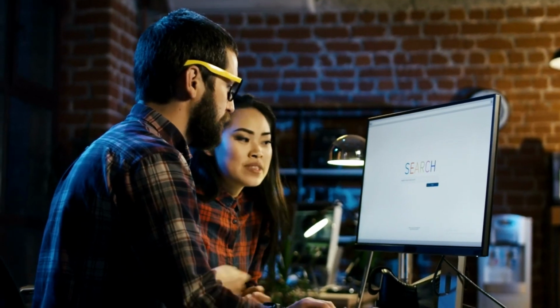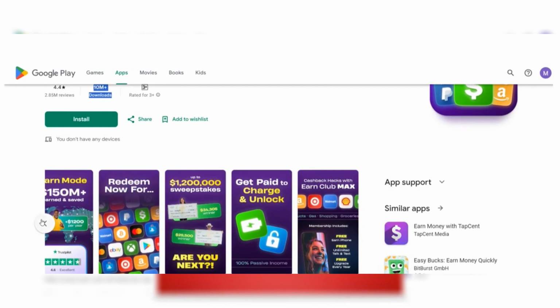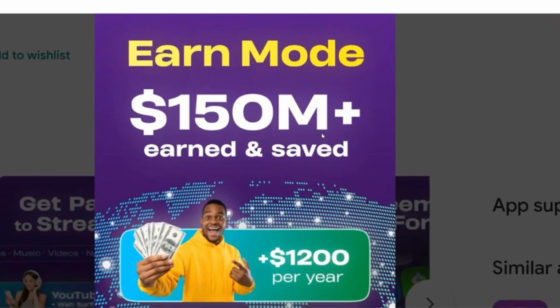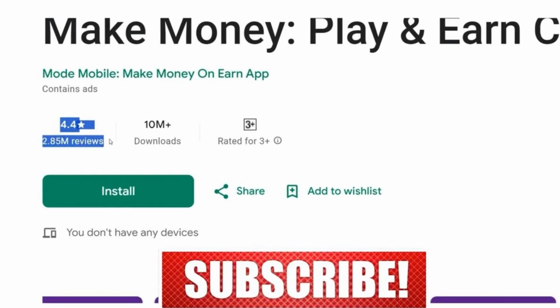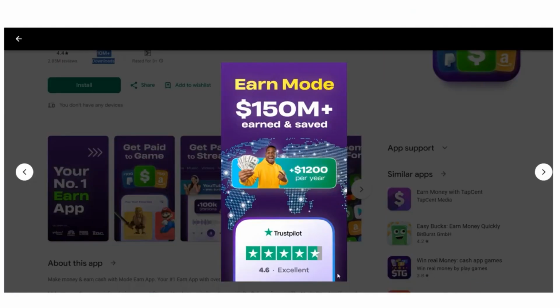Now let's turn our attention to the third app, Make Money, Play and Earn Cash. This app offers entertaining games like Mario Brothers and others. They have rewarded users with over $150 million, and it's undeniably popular with 10 million downloads and 2.78 million positive reviews. As you can see, it's a compelling option.